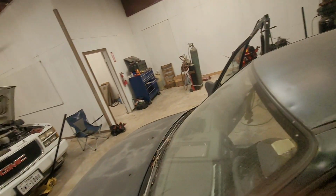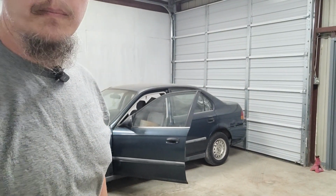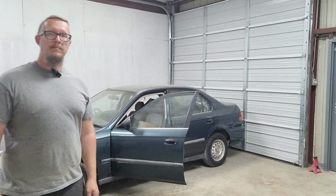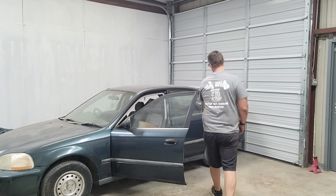I got boxes stuffed in here. These are all of its parts. I know y'all can't see what the heck I'm doing. Here's a headliner. And let me see. I'm gonna start with the fuel sending unit, because I need to know how much gas is in this thing. So that's where I'm gonna start, and we'll just go from there.